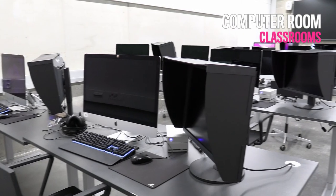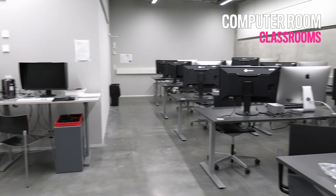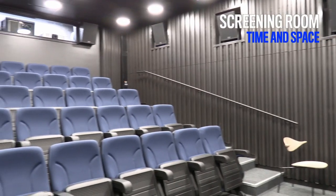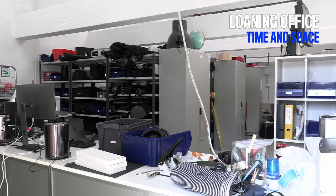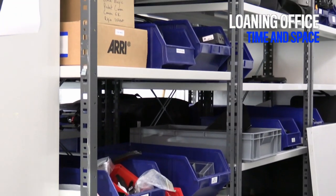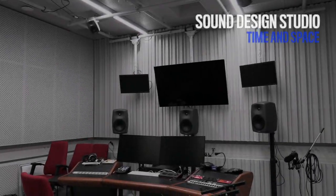Each computer is equipped with the Adobe Creative Cloud programs and a plethora of useful programs for diverse digital projects. In the screening room, students can watch movies and documentaries, as well as view and show their own video works. The learning office has an abundance of equipment for students to borrow, including analog and digital cameras, lenses, lights, sound recorders, laptops, speakers, and projectors.